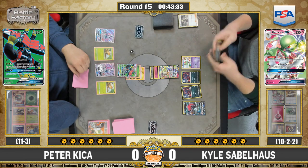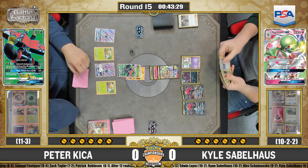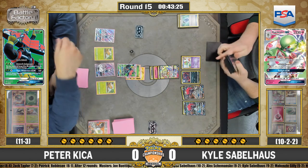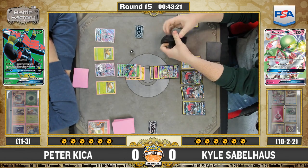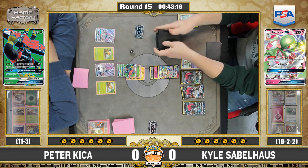Yeah, now this Cynthia can certainly still pay off if he has a double colorless or a fairy in a Choice Band. Gets another Zoroark, so he's going to be seeing 4 more cards this turn. And actually, he's got an Evo Soda as well, so he's going to be seeing potentially 6 more cards this turn. And we just, once again, get to see the power of trade. Zoroark's such a good card.